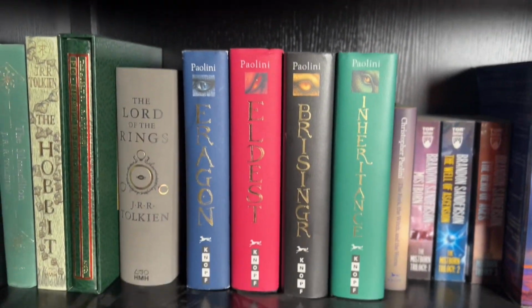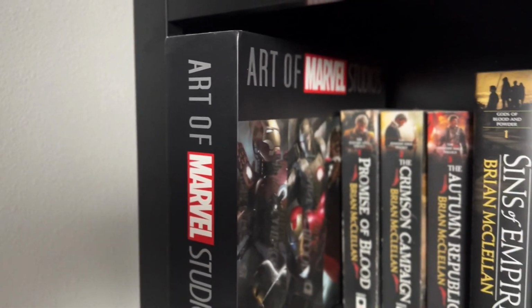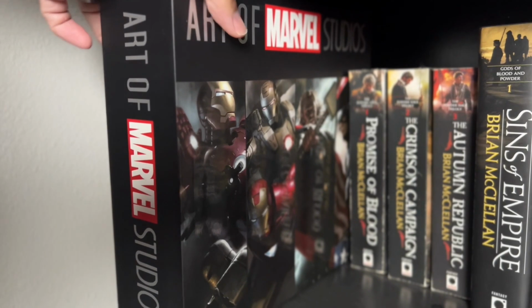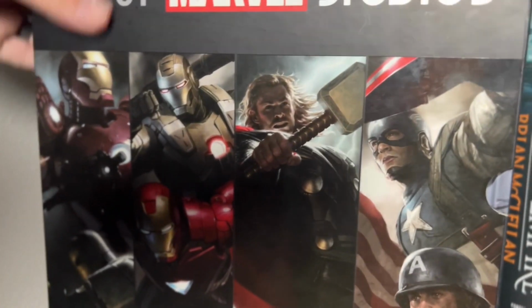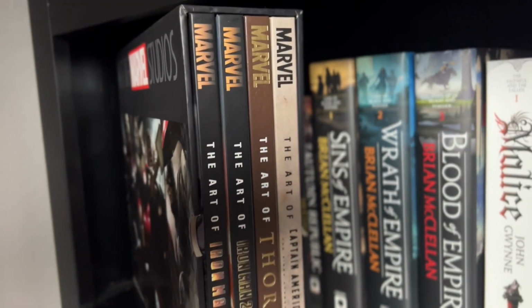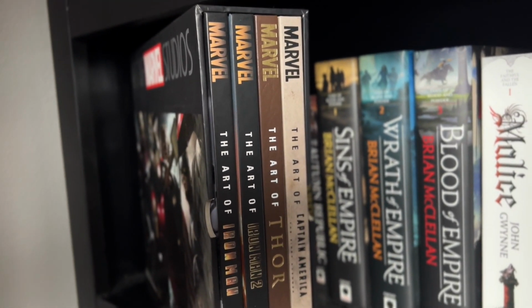All right, and then we'll go down to shelf 3. On this is the Art of Marvel's. These are 4 collected books. If I can turn it around here, it's pretty heavy. Art of Captain America: The First Avenger, Thor, Iron Man 2, and Iron Man.